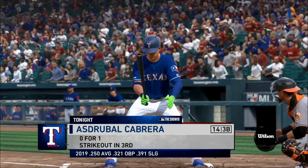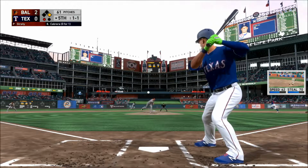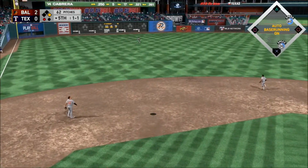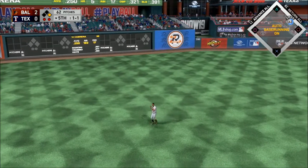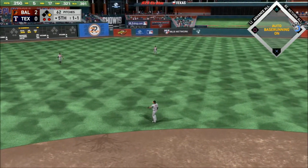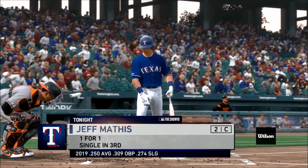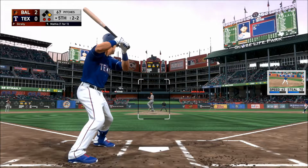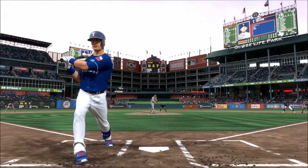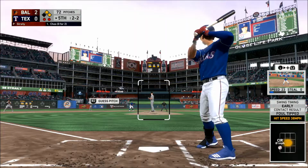Here now is his dribble, Cabrera. Here's the 1-1 delivery. Lifted in the air out to left field. Moving under it, Smith. He's got it, and there are two down now. So digging in now. Now a fastball runs inside and drills him. Oh, that's gotta hurt. Standing in.